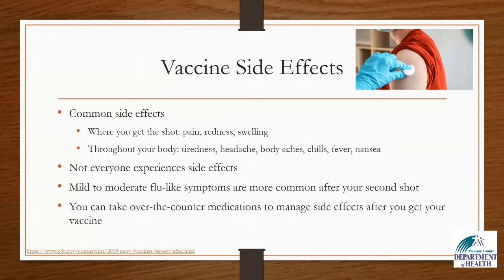Vaccine side effects. There are some common side effects after getting the vaccine. You may experience some pain, redness, or swelling where we give you the shot, and you may also have some flu-like symptoms, including tiredness, headache, body aches, chills, fever, and nausea. However, not everyone experiences side effects, and those mild to moderate flu-like symptoms tend to be more common after your second dose compared to your first. And if you experience any of these side effects, you can take over-the-counter medications, such as Tylenol or Advil, to help manage the side effects. We also recommend that you rest and hydrate.